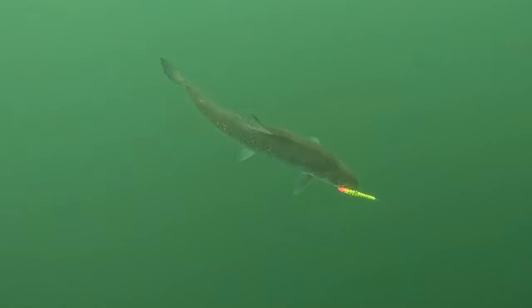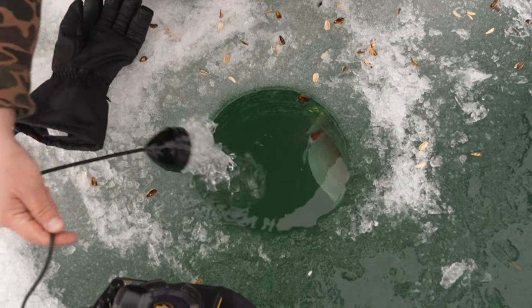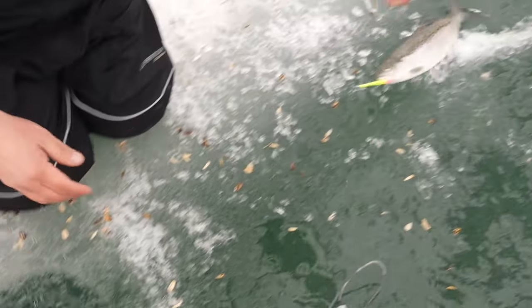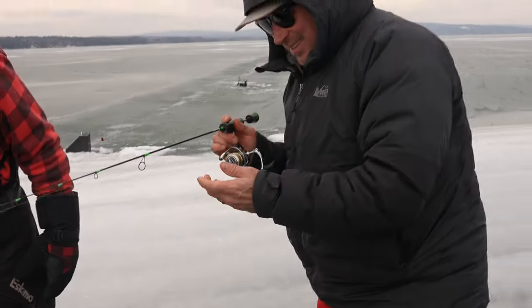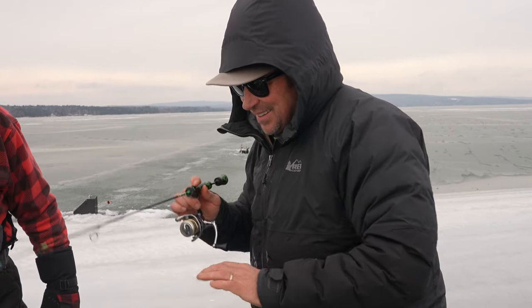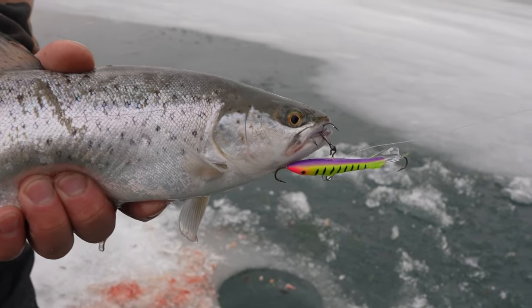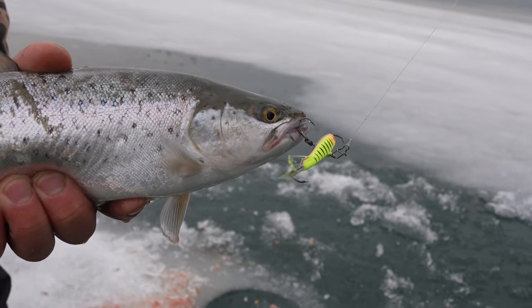Here we go, Mikey. How was that, buddy? What do you got going here now? Oh, there you go. A brown trout. Nice. A new species for the day. Beautiful. Gotta love that one. Just absolutely crushed that. That was high again, too, you said? We came right up high and just smoked it.